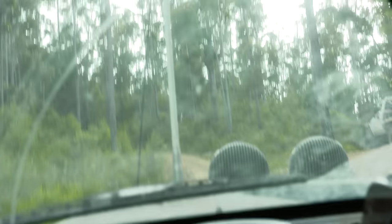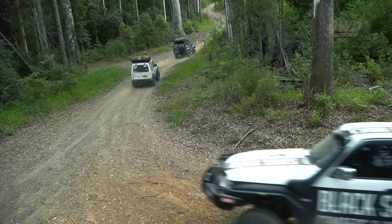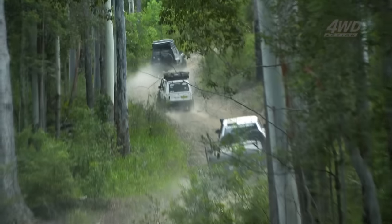And then after that, there's about three others out here that we know of, but we don't know the condition of them. So we'll just see how we go, maybe poke our noses up one or two and have a look. But for now, it's been a fair while since I've driven Shorty on anything really hard, and I'm dead keen to get out here today and just have a lot of fun.